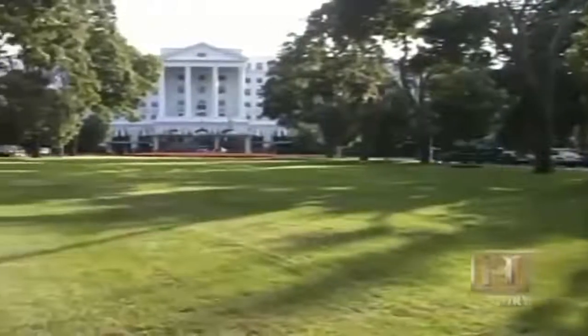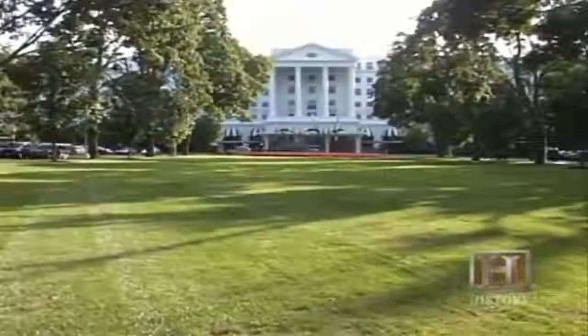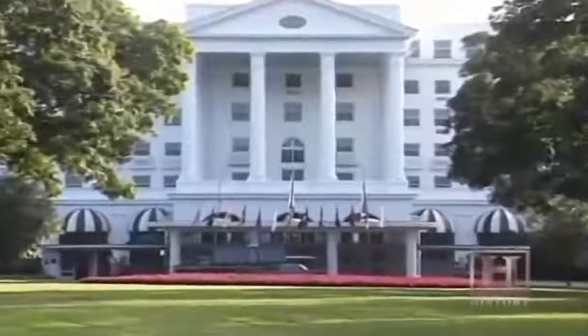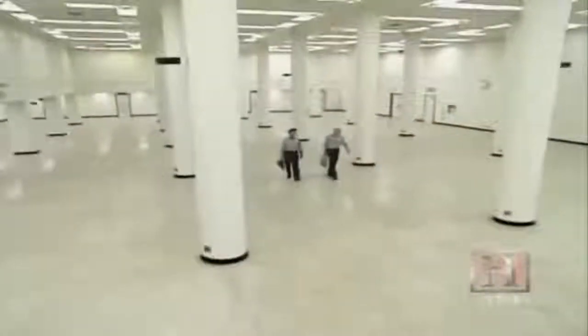But the simultaneous construction of the hotel and bunker led to some interesting compromises. An unusual aspect to this secret bunker is that a portion of it, about 1/5 of the square footage, was in fact available to Greenbrier guests. In fact, situations would arise where you'd be standing there and somebody would say, hey, I understand there's a secret bunker at the Greenbrier. And you say, no, there's no such thing. And there you were, standing inside of this secret bunker.